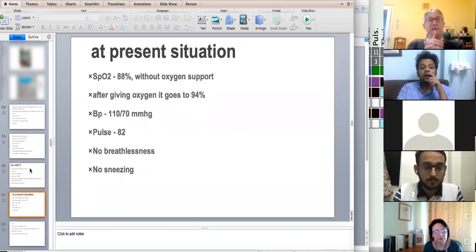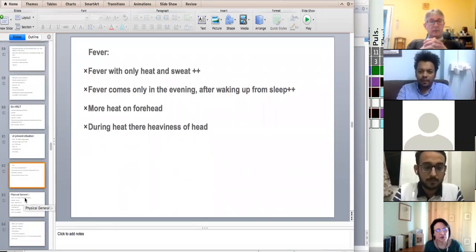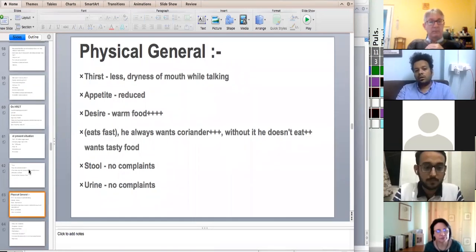The oxygen is going, the SpO2, the blood pressure 110/70, pulse. Fever majorly with heat and sweat. Fever typically comes in the evening, I told you, or after getting up from sleep. More heat is felt on the forehead, and there is a lot of heaviness in the head experienced. No thirst at all. A lot of desire for warm food, eats fast, although wants coriander, wants some kind of tasty, stimulating food typically.